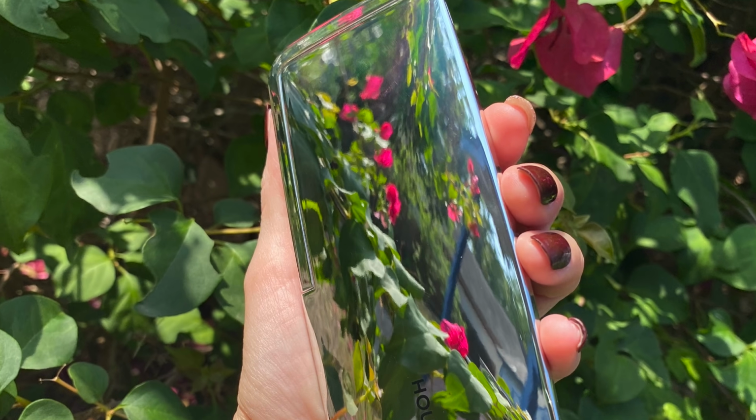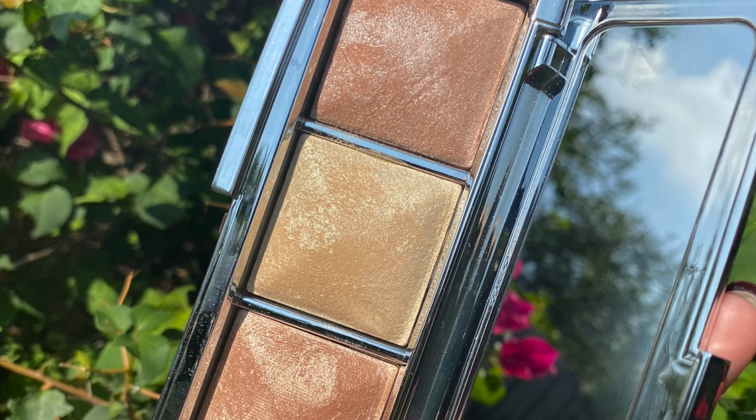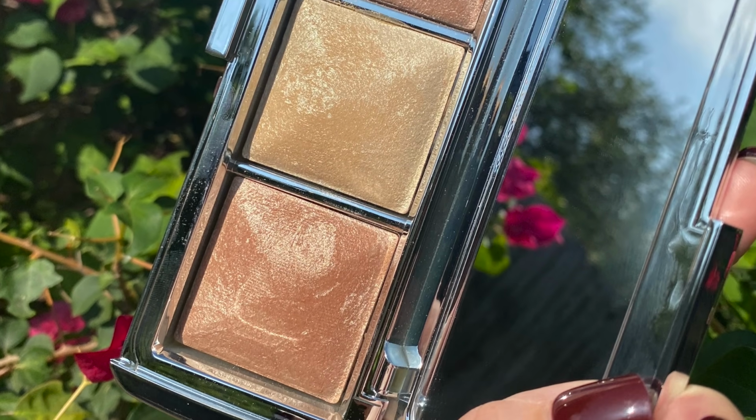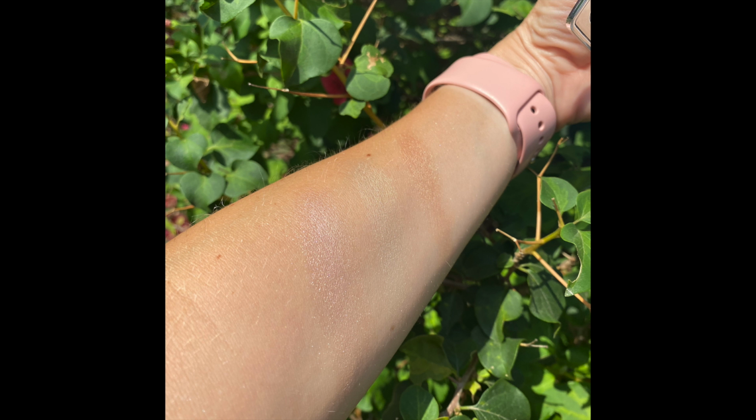The Hourglass Ambient Metallic Strobe Lighting Palette retails for $64. It is a palette of highly concentrated metallic strobing powders with a smooth velvety texture that provides the brightest looking, most amplified highlight to the skin. I picked this palette up from the Sephora website, but unfortunately it is already sold out. It is available right now for purchase on the Hourglass website.